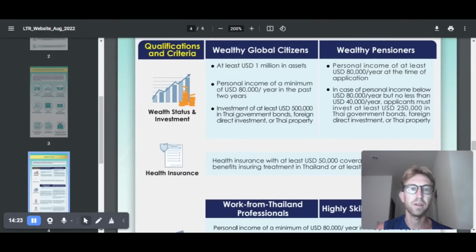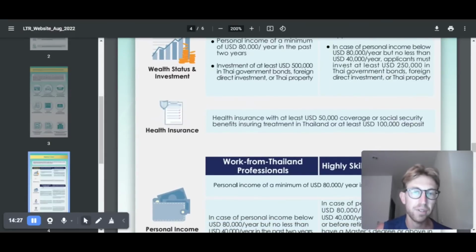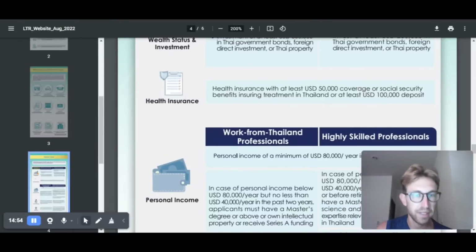And then you've also got the health insurance requirement, which is pretty much standard fare for any visa that you're going to be applying for, including the Smart Visa as well. You need to show at least $50,000 in coverage or Social Security benefits, ensuring treatment in Thailand, or at least $100,000 deposit. So make sure that you have your health insurance in check before applying for this visa. That goes without saying. Next, we're going to be going to work from Thailand professionals.